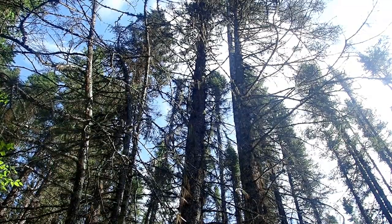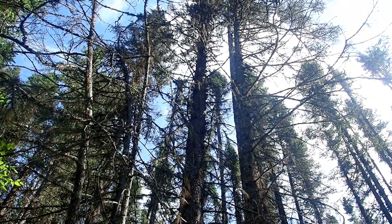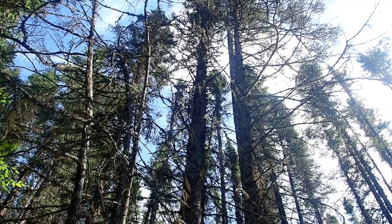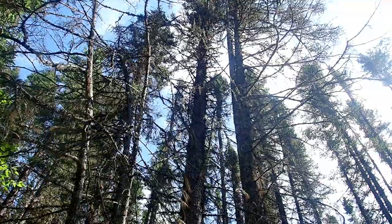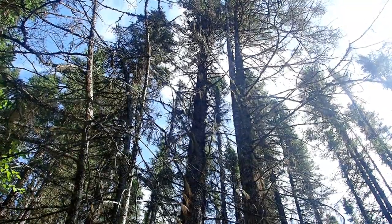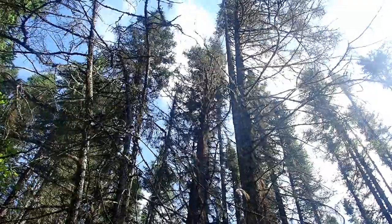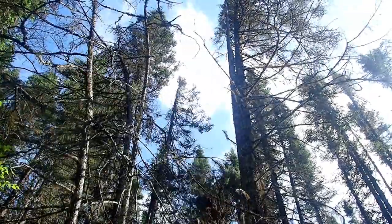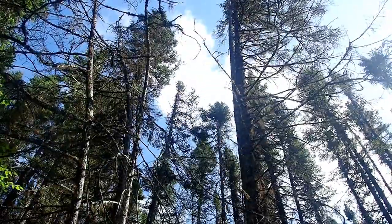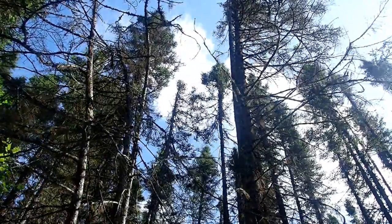All in all, we prefer to cut trees during windy days as the wind helps us pushing the tree down and it demands less effort. Woohoo!